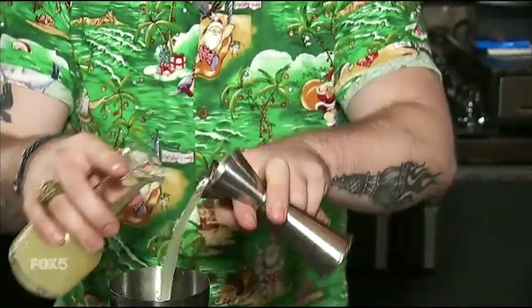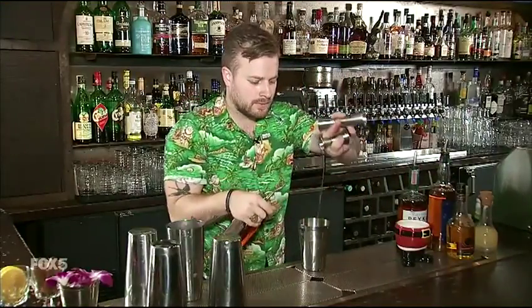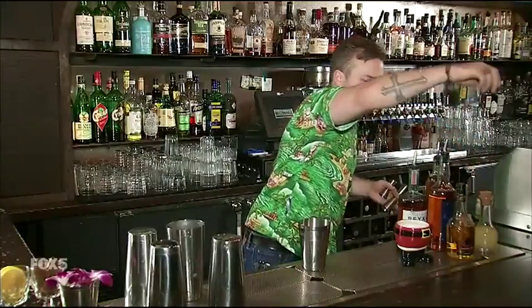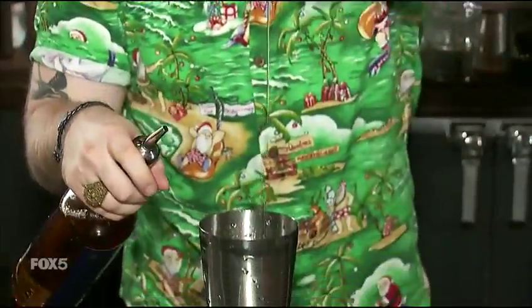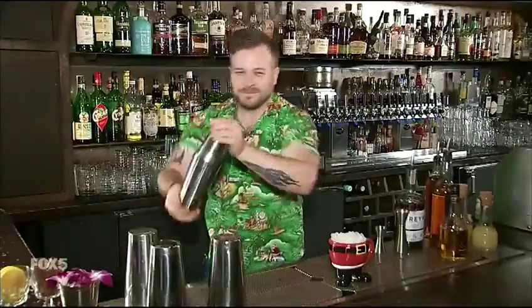Start from the top. Making it with half an ounce of lemon juice, half an ounce of cinnamon syrup, then some orange juice, and then we get into the fun parts. Half an ounce of liqueur 43, which is kind of like a vanilla bitter, some rum, and an ounce and a half of Earl Grey infused vodka.